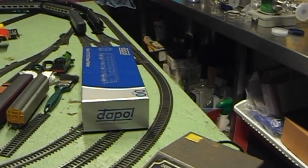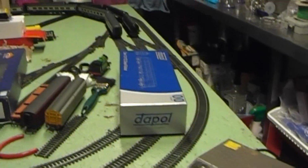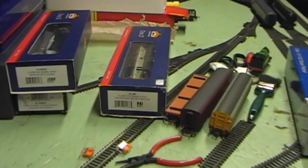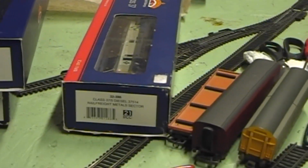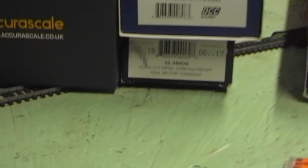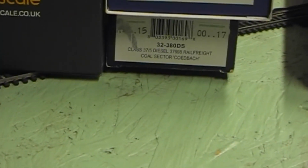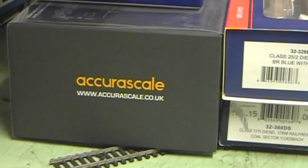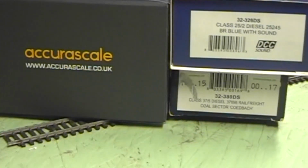Although, touch wood, that one's been okay. Previously in a video was another class 37 and a sound fitted one there, but since then we have had the return of the Deltic.